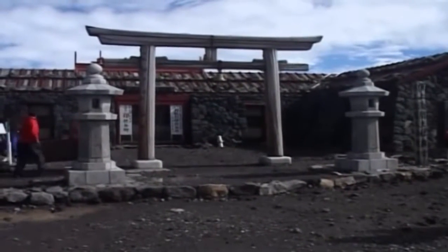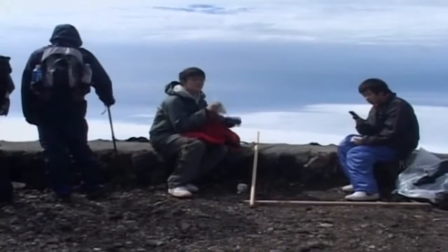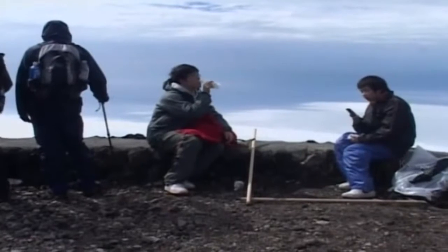For those students who didn't get the job, they came away with the satisfaction of having climbed Japan's greatest natural icon.